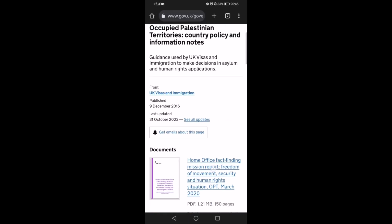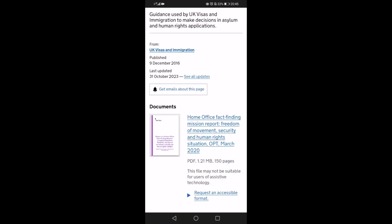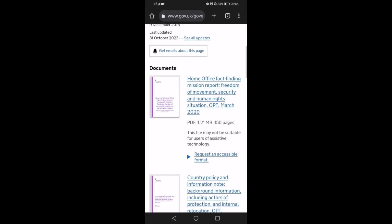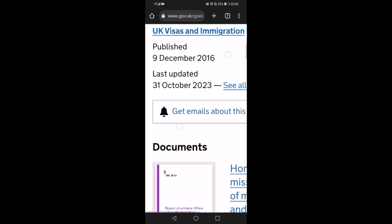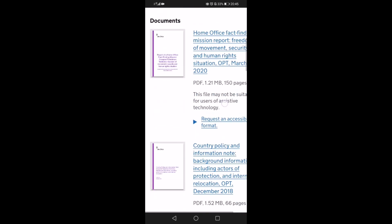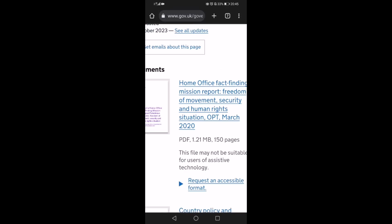So this is gov.uk, and we're in the policy on the occupied Palestinian territories, and there are two of them. You note here it says last updated 31st of October 2023. However, when we come to both policies, this one says March 2020. So we'll look at that one.